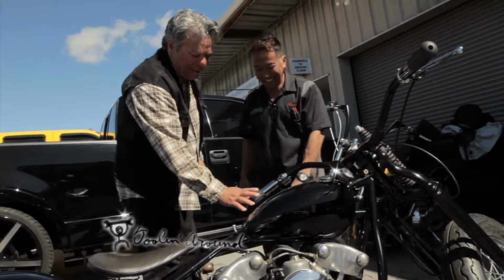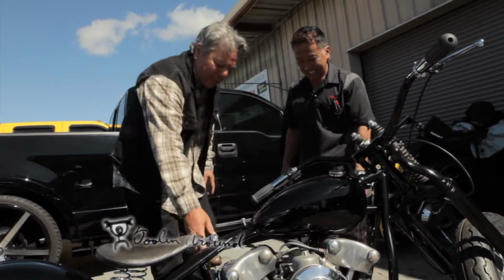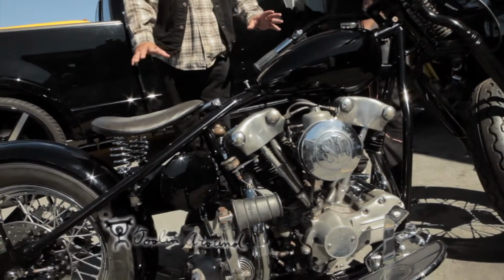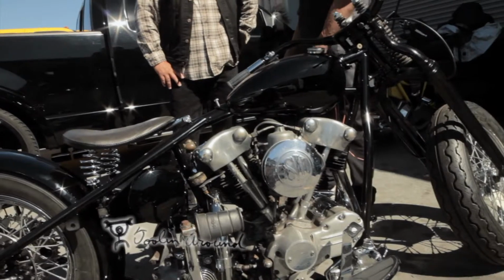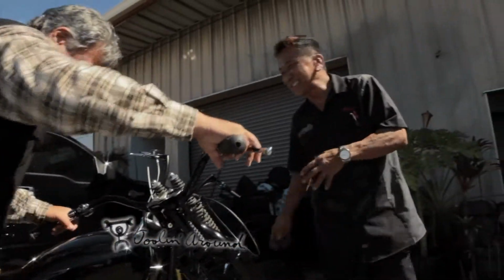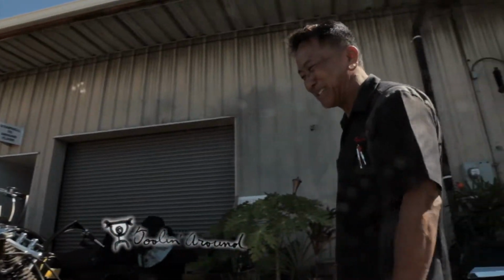I'm seeing a foot clutch with a hand shifter. Yeah, it's a kickstart. It doesn't get any more basic than this. Oh, it's so basic. We love it. But look at the simplicity. You just gotta love the simplicity of this.